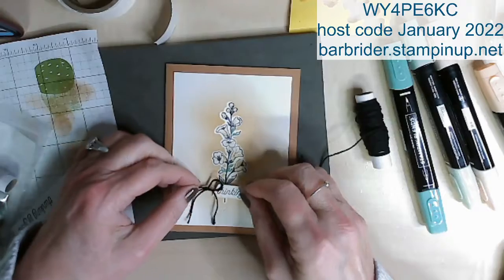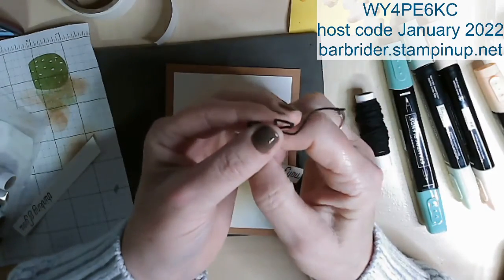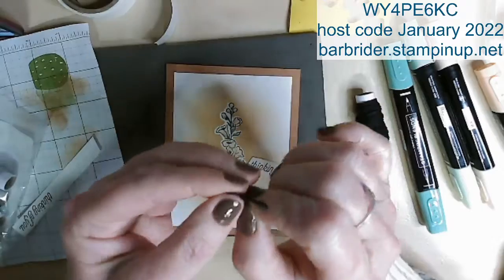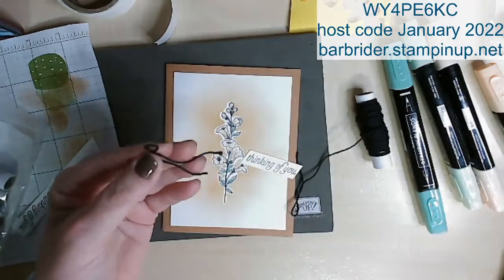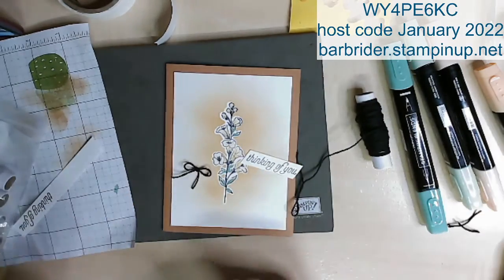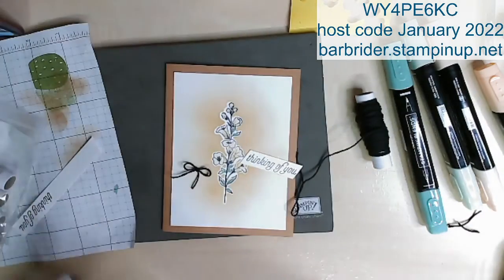All right, I think so my thought was that this little guy would go here. Maybe this is really just too big. And again, sometimes I just stamp with you guys because I have the idea in my head, and then sometimes I do make samples. There, that's better. Okay, so I'm going to cut this down a little shorter, and we are going to take a mini glue dot, if I can find them. Here we go.